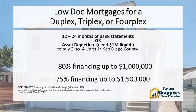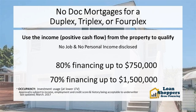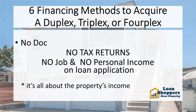The last option, number 6, if you do not qualify with your tax returns, traditional income documentation, or with 24 months bank statements, or your current income, but you are purchasing it as an investment property and you will not live there, there is still a program available. The one big condition is the current rents need to cover the proposed mortgage payment, including your taxes and insurance. Your job, your personal income, they're not disclosed on the application. This is a true low doc loan.